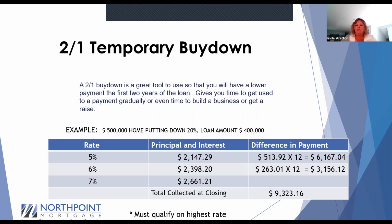So at 5%, the principal and interest is $2,147.29. Now I did this on a $500,000 house, putting 20% down, okay? The difference in the monthly payment from the first year to the third year is $513.92. Don't you think a buyer would like to know if they can pay that much less the first year and maybe build into this house as opposed to going straight up to the higher payment?